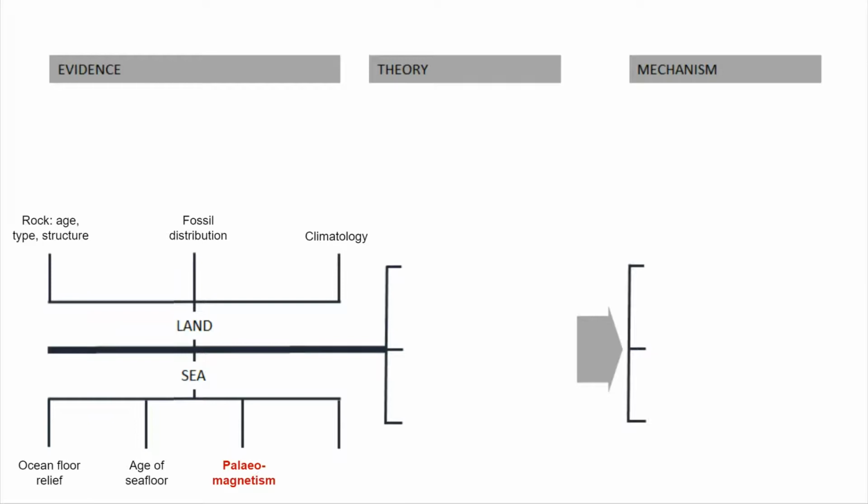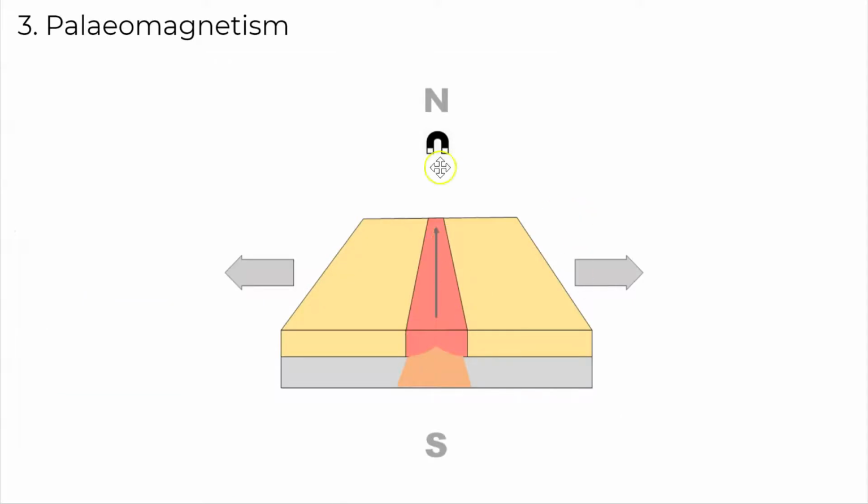Okay, the next piece of seafloor evidence is something called paleomagnetism. Let's have a wee look at it. Now, this is an oblique view of the ocean floor. It's almost like we're in one of those little submarines floating above the floor, looking down at it at an angle.